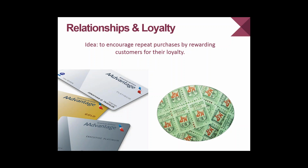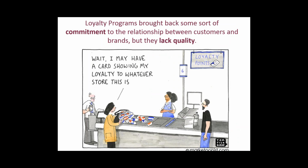And that idea, while it was good, the challenge it has now, back to our original story, is that it has the commitment of giving something to you as a customer, but it lacks the quality. And the reason it lacks that quality is because there are so many loyalty points and programs that we are all participating in. This picture does it justice. On average, a consumer is part of 13 loyalty programs. That's a lot. And out of those 13 loyalty programs, they're really only active in 3 to 4 of them.